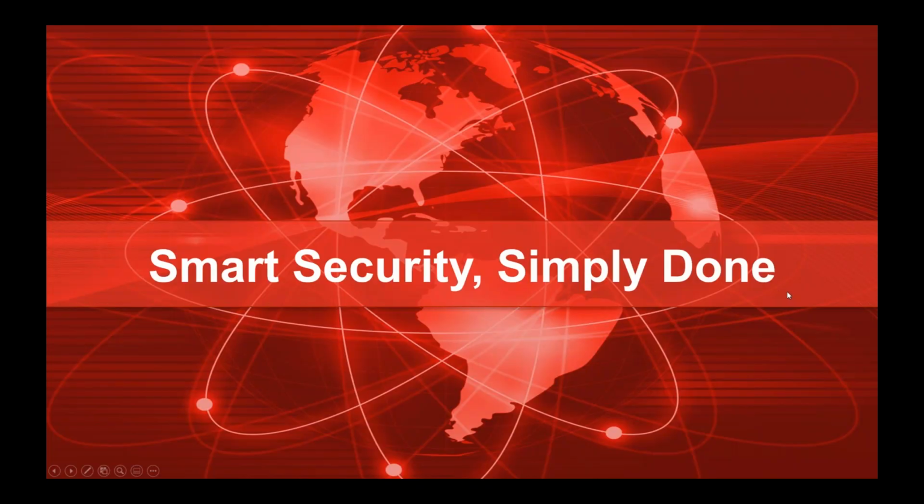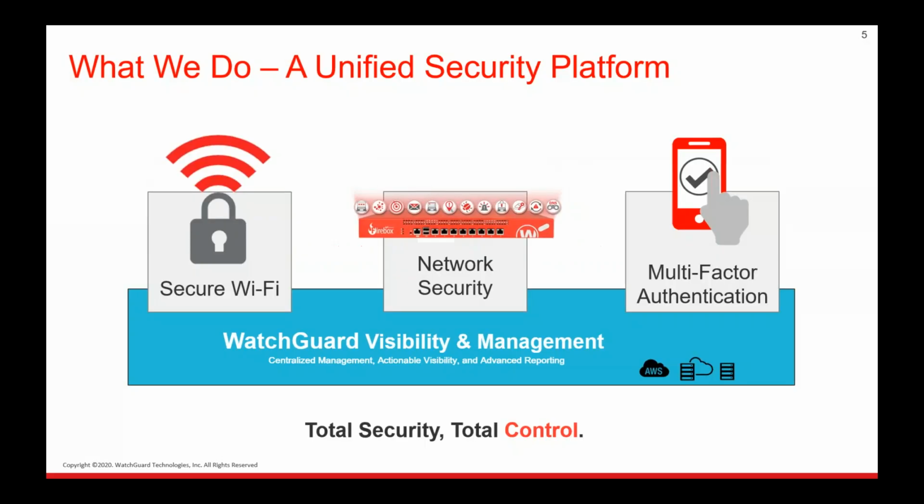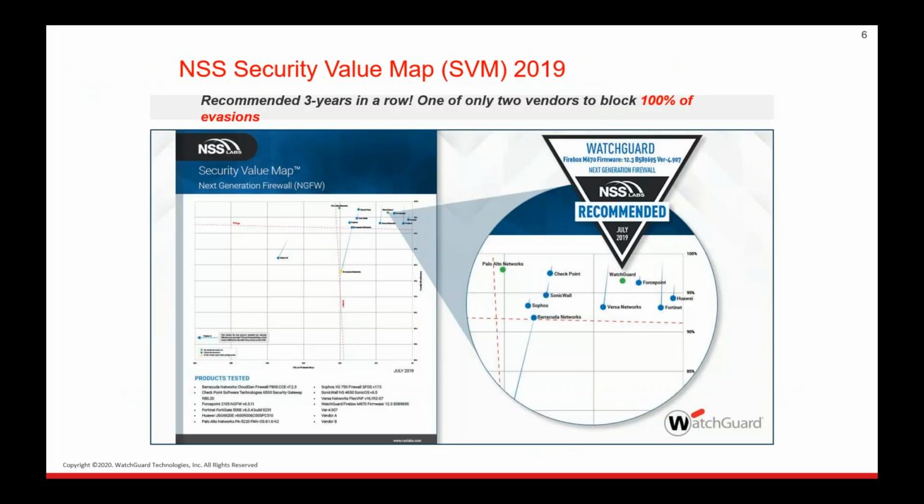So first, about WatchGuard, if you don't know us, we were founded in 1996. We have over 700 employees headquartered in Seattle, Washington, with offices and sites across the world. Several 80,000 plus customers and 100 plus distributors, thousands of active VARs. We have three different pillars of our technology: secure Wi-Fi, multi-factor authentication, and of course, network security, the unified threat management firewalls that we all know and love.